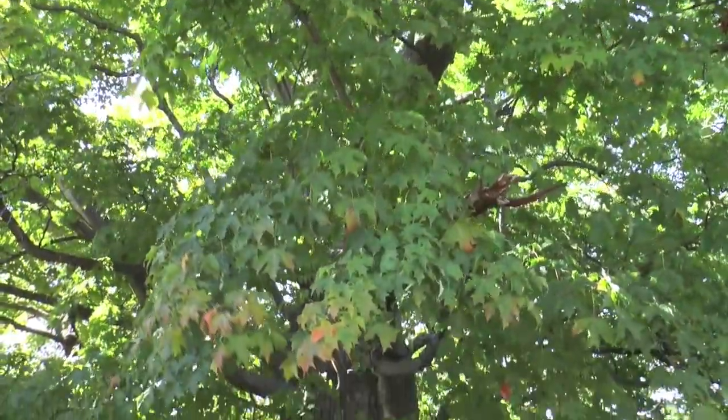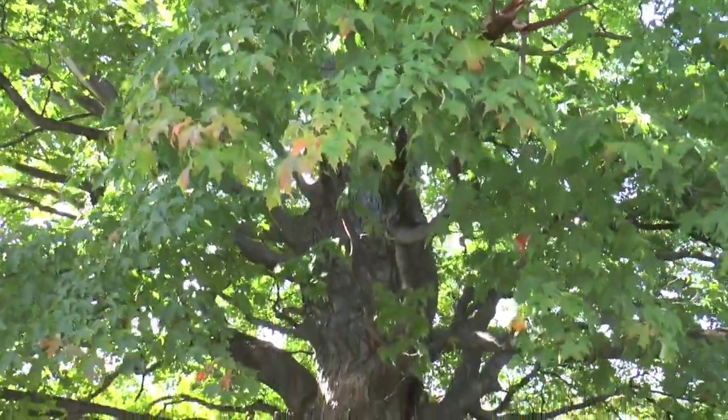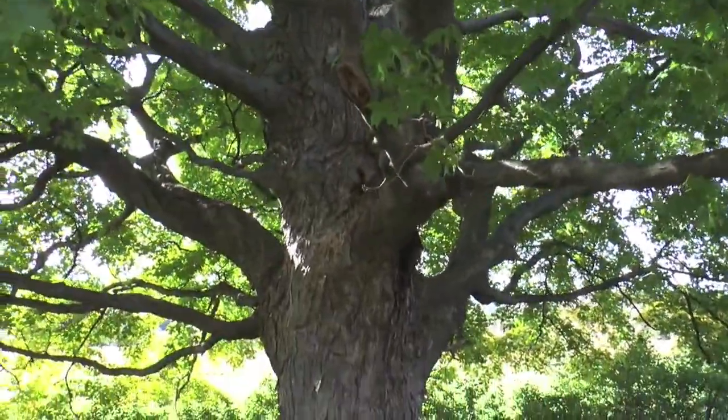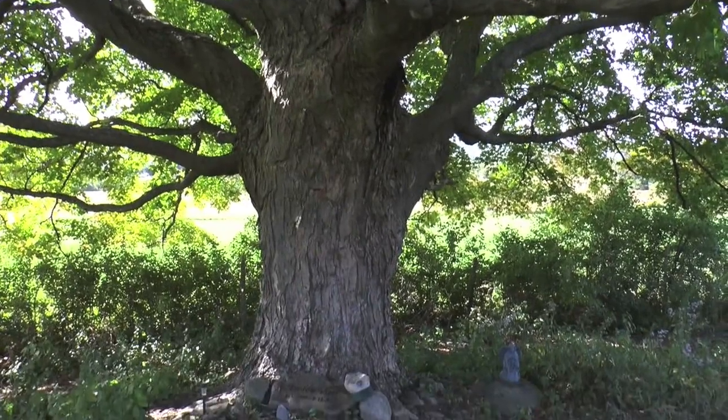This was Norma and Freddie's farm, and they had been married for 40-some years, and when he passed, he wanted to be buried underneath this tree. So they had him cremated and had him buried here, and this is why it's so important that we preserve this area.